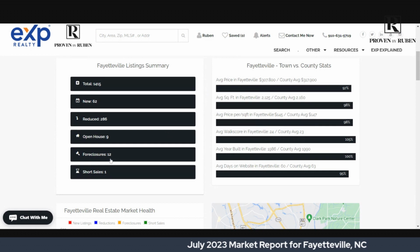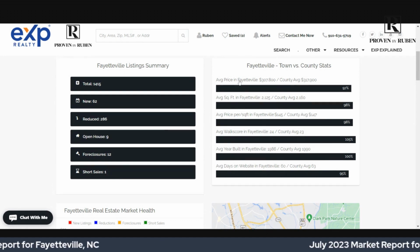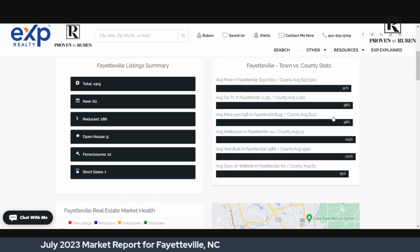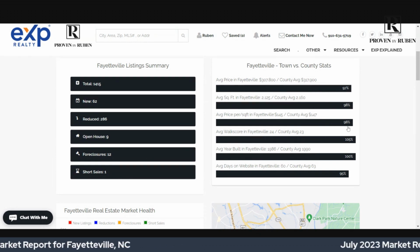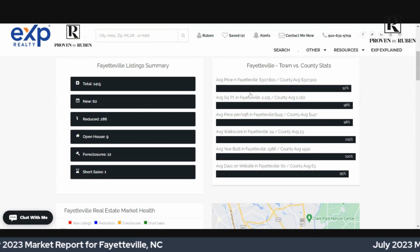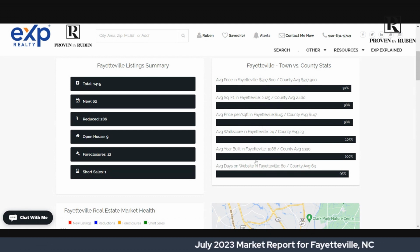But let's keep rolling. Foreclosures 12, short sales 1. If you've been with me for a little while, that's the same one, guys. Short sales aren't short. Average price. Oh, you know what? I was writing notes on the other one. Anyways, I remember these were kind of reflective and kind of matched. So this one says average price 307, Fayetteville versus the county average. I'm going to talk a little bit about this. This might be a little inflated. Same with the average square feet. But it does give you a quick little snapshot of where we're currently at.